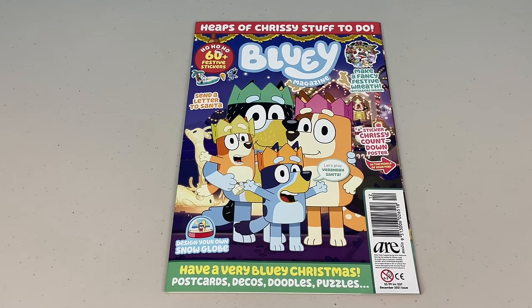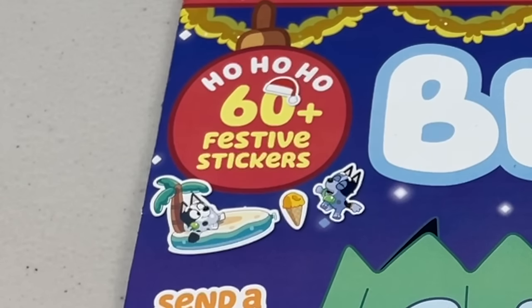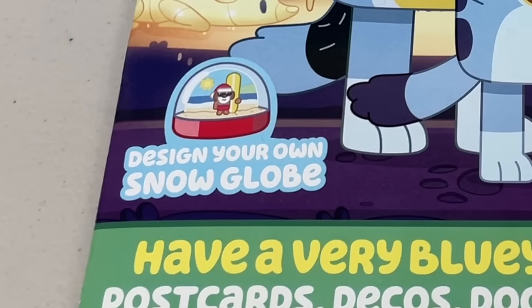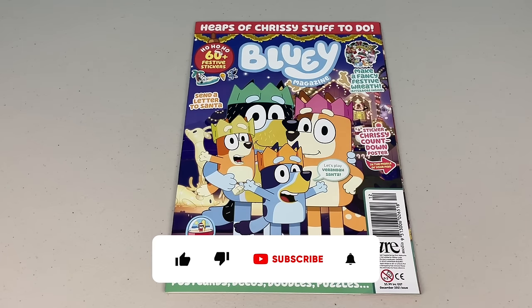G'day mates. Welcome to part one of the December issue of the Bluey Magazine. This issue is all about Christmas. There's heaps of Chrissy stuff to do. There's over 60 plus festive stickers. You can make a fancy festive wreath, send a letter to Santa, and design your own snow globe. This is the best way to have a very Bluey Christmas. You can write postcards. There's decos, doodles, puzzles, and much more. Come on, let's check it out.